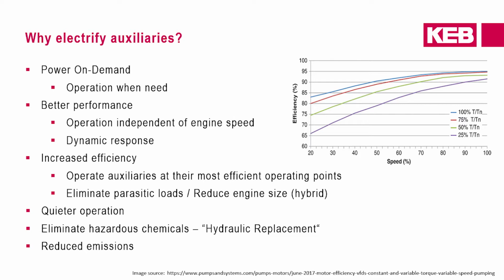Next on this list is increased efficiency. Compared with mechanically driven systems, electrically motorized systems are generally going to be more efficient from a power in, power out standpoint. That is, after considering all of the losses between power source and actual work being done. Mechanical linkages such as transmissions, gears, belts, and pulleys between engine and auxiliary can amount to large losses. On the other hand, an electric motor generally operates between 90 to 95% efficiency depending on load and speed. Here, an electromechanical system can even be tuned to the motor's most efficient operating point at the auxiliary's nominal operation.